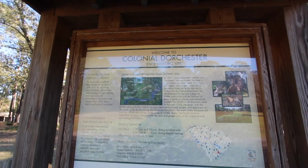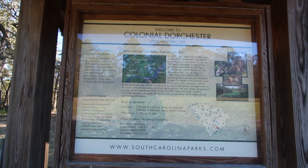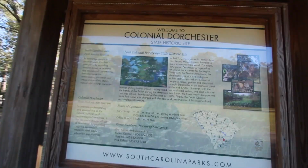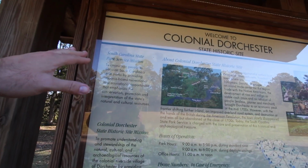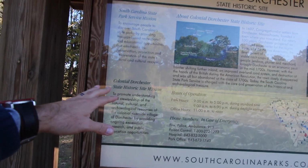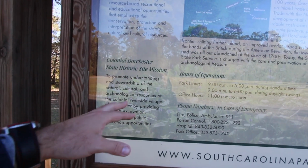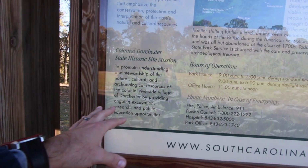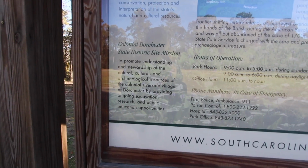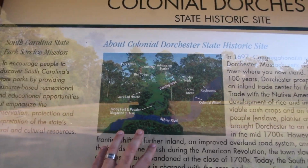Welcome to Colonial Dorchester State Park, and I won't read all that on there for you, and you're welcome to fast forward through some of this stuff, but basically I'm trying to see what is the exact information about this place. South Carolina Park Service mission, okay, Colonial State History Site mission to promote understanding of stewardship of the natural, cultural, and archaeological resources of Colonial Riverside Village of Dorchester by providing ongoing excavation research and public education opportunities. I'm not concerned about that too much, but that's kind of a layout of what the park looks like. But here we go, right here.